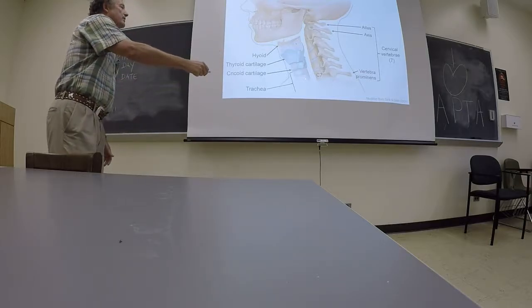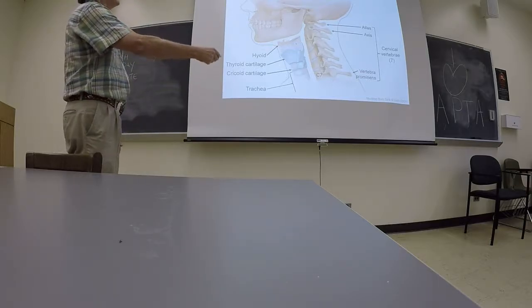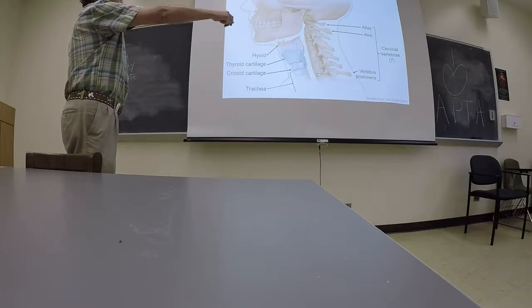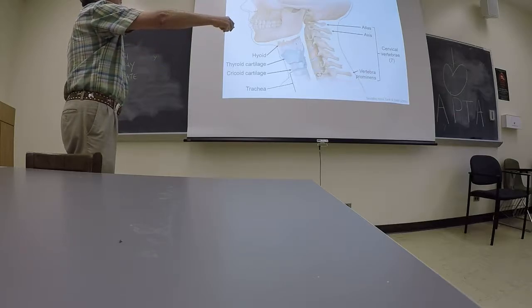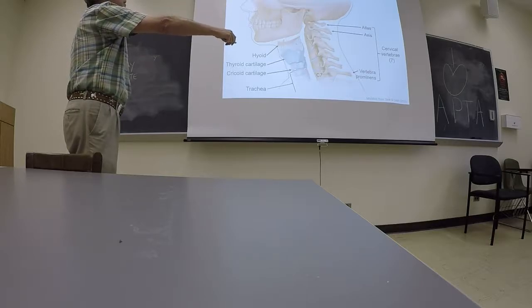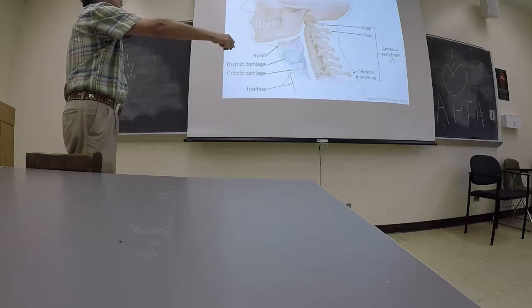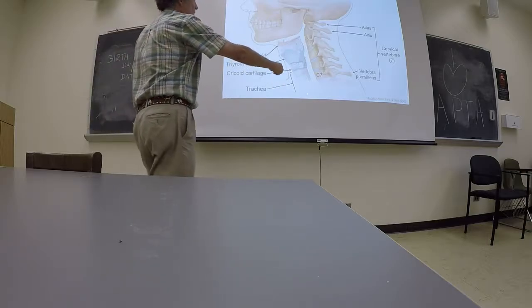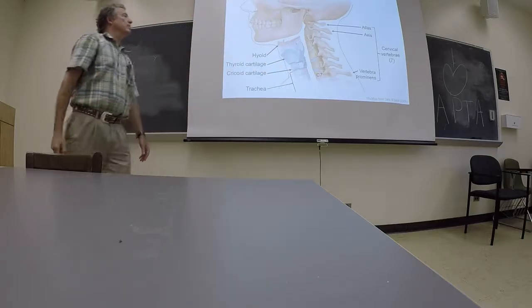Lying in front of all this, something we'll get to towards the end of the course, you have the hyoid bone under here, sort of floating. It's not actually attached to any other bone. It's sort of attached to the larynx here, the voice box, which has 2 cartilages, the thyroid and the cricoid cartilage. And then these lead directly into the trachea and, of course, into the bronchi and the lungs.